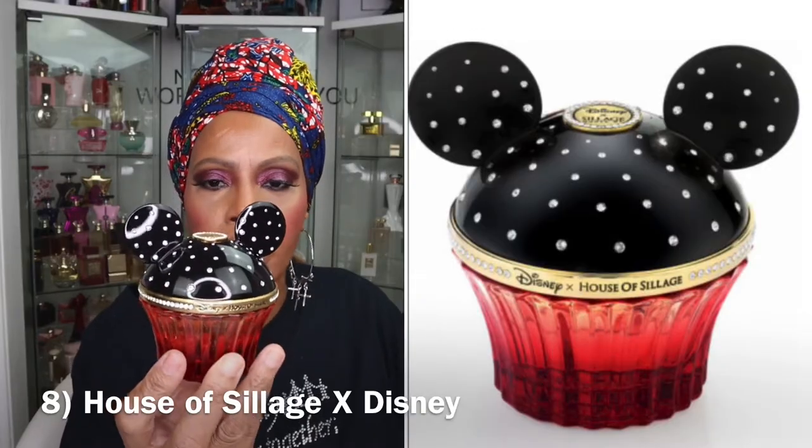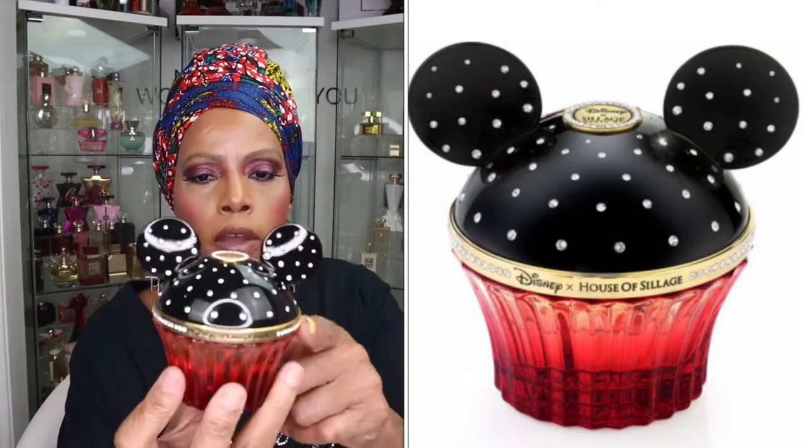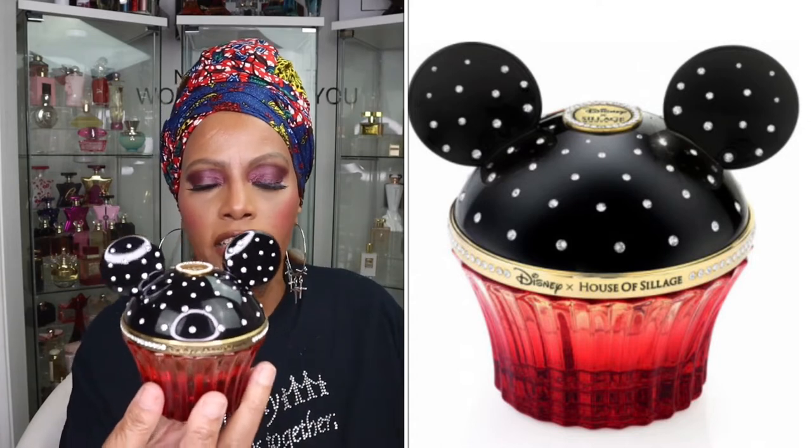My next two bottles are from the House of Sea Arch. This one is a cupcake made with Mickey ears. Gorgeous bottle, ombre style red, and then you get like 200 Swarovski crystals. You get the ears, and the crystals are silver. The ears are black, and then you got gold going around the neck and around the edge of the top. It's a Disney-themed House of Sea Arch. Gorgeous, gorgeous, gorgeous. Love this bottle.